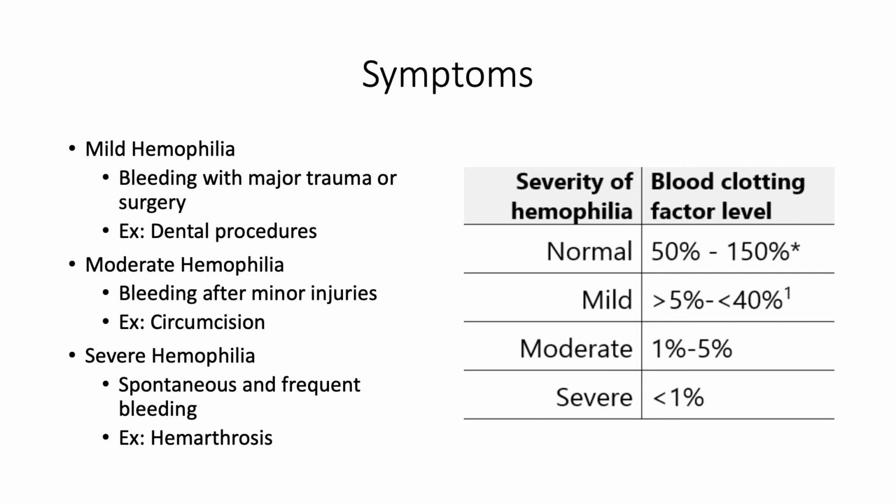Symptoms of hemophilia depend on the severity of your disease. A normal person has blood clotting factors anywhere from 50 to 150%. The diagram on the right shows different percentages of clotting factors and the level of severity it classifies as. With mild hemophilia, bleeding is often infrequent, and a major trauma or surgery is required and followed with bleeding. An example of this is dental procedures.